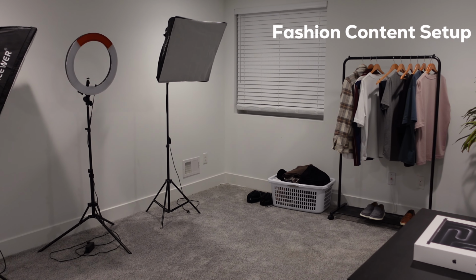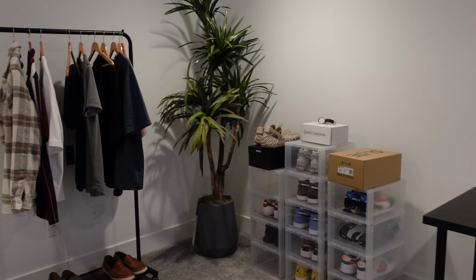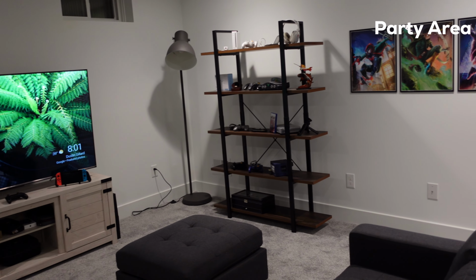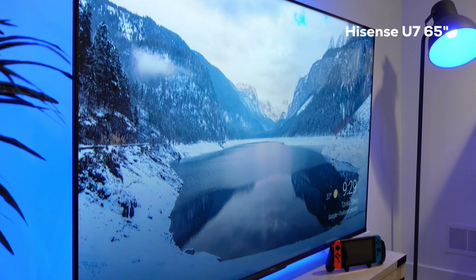So starting with the back right corner of the basement, here's where I do some of my fashion content videos, which is on another channel, but it's also where I do some of my tech unboxing videos as well. Then in the center, we have the game/party area where I love to play Mario Kart with my friends or family, or just chill and watch some NBA games. The TV I have here is a Hisense 65-inch TV, and it's perfect for watching movies or playing video games since it can output up to 4K at 120 frames per second.